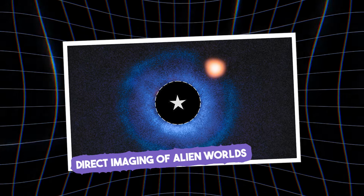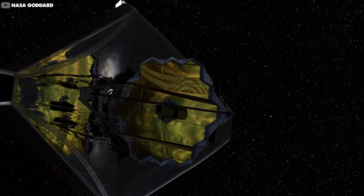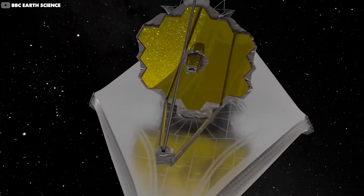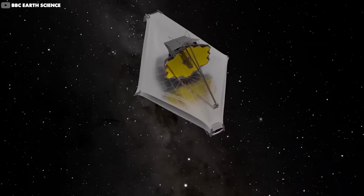Direct imaging of alien worlds. The direct imaging of TWA 7b marks a significant expansion of the James Webb Space Telescope's capabilities and firmly establishes it as a powerful tool for exoplanet discovery. And scientists have discovered a brand new exoplanet.